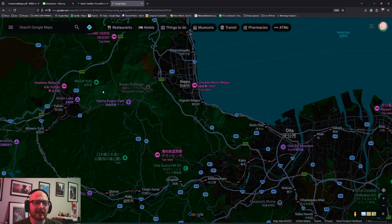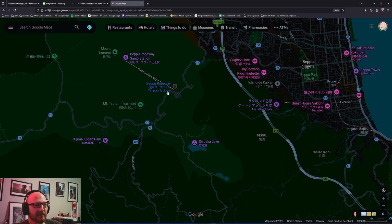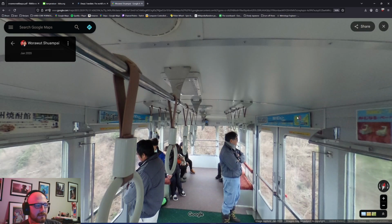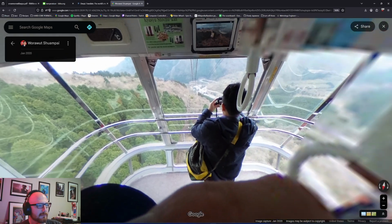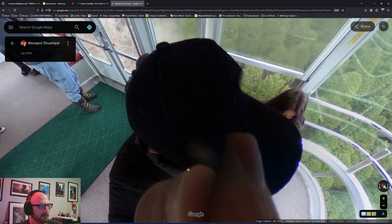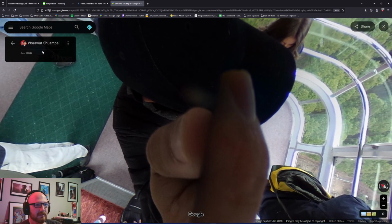Mount Yufu. I like being up on the mountains. Beppu ropeway? Oh no, it's temporarily closed. Is it going to reopen? I love ropeways. I love going up them and looking down from the ropeways. Yep, this looks like a ropeway. Great picture here. Good job, buddy. Why are you flipping off the camera? Jeez. Okay.